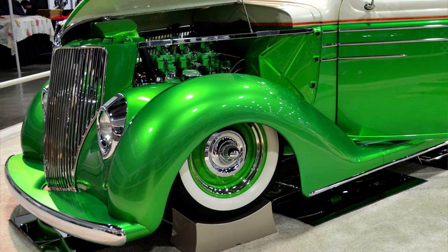Because it's so low, the exhaust going out the back couldn't be underneath anything because the bumper is right on the ground. So we cut holes in the bumper, and then we made our own exhaust tips, and we CNC'd some Ford emblems and welded them into the tailpipe. That's a nice touch. Those are nice little things.